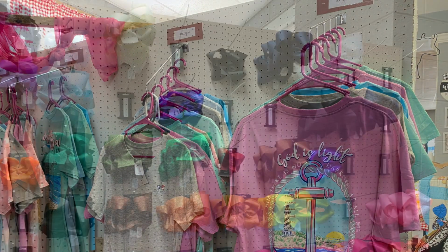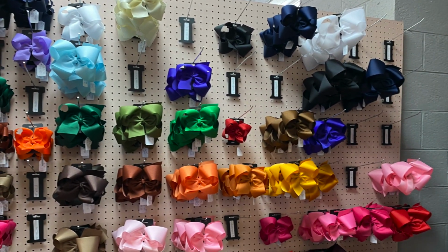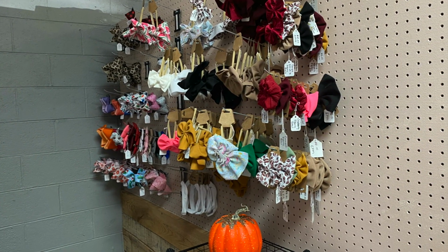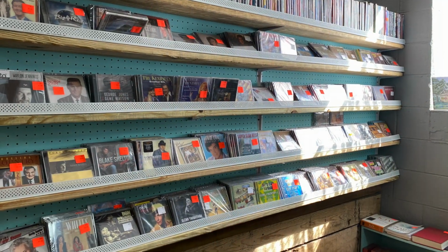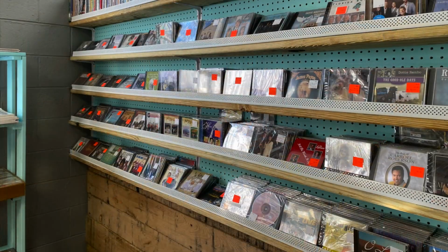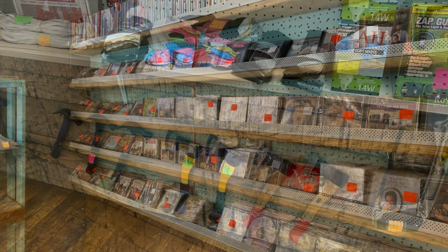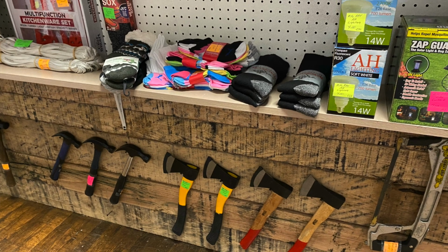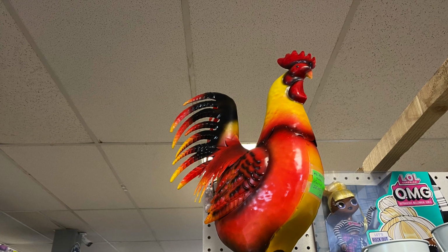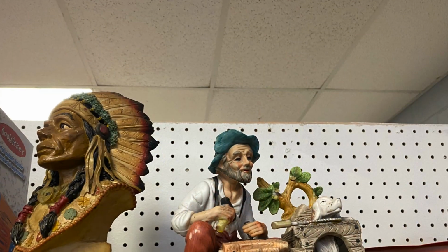And look at all these hair bows. They had two whole walls of these. Then they had a lot of DVDs, CDs, and records, just regular records, which I didn't get a chance to look at closely. Now, not everything in the store was antiques. Oh, and there's a chicken. You know I got to get that picture of that rooster. But I thought the old man with the dog there was so interesting.